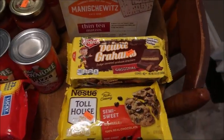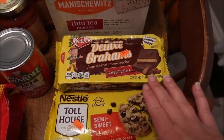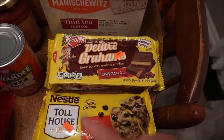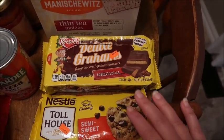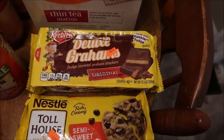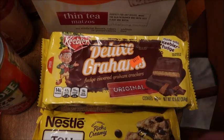Rick and I watched a video about Keebler snacks, and it brought back lots of memories. I don't know if you guys had Keebler cookies when you were young, but my parents used to buy Keebler a lot. So I had a craving to taste some Keebler snacks, and I saw these at my discount store for $1.99, and I was like, I'm going to get them. They're so yummy, and they are yummy.